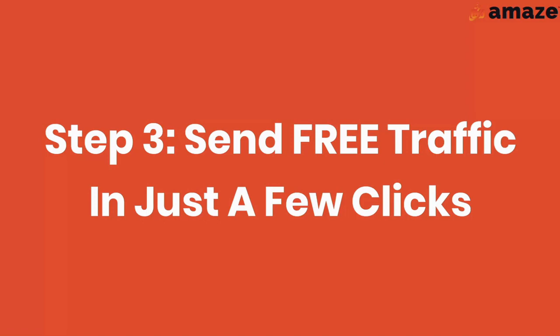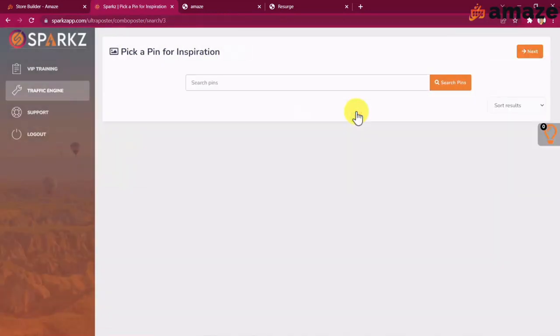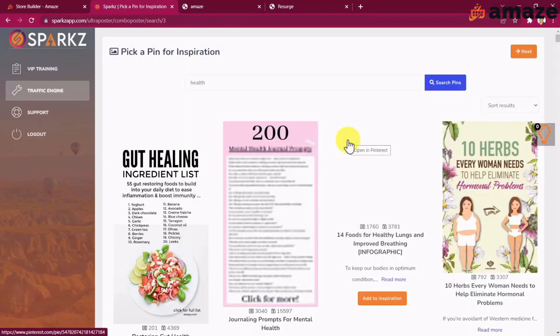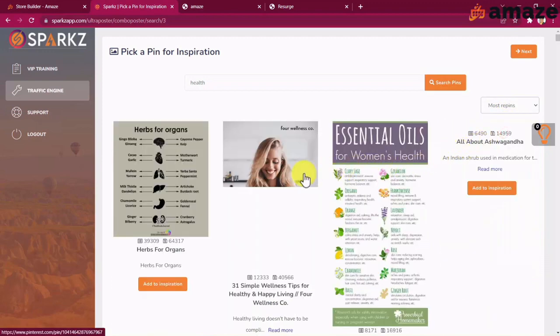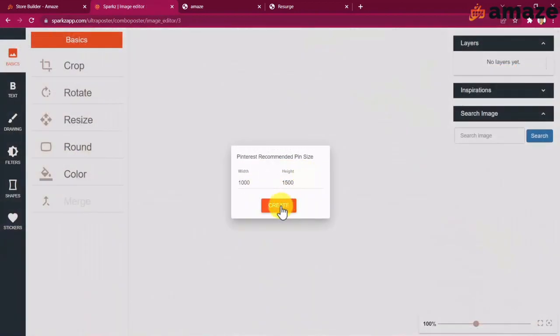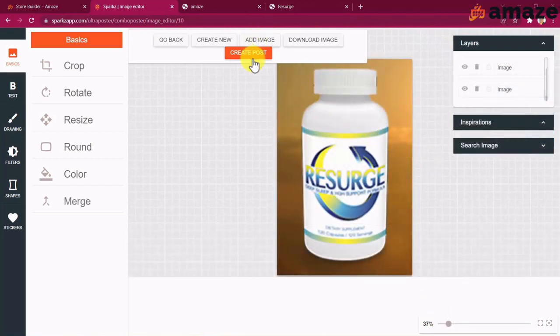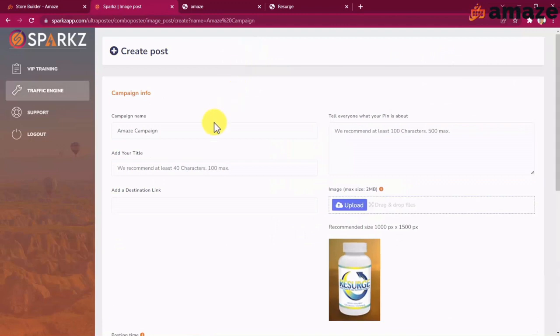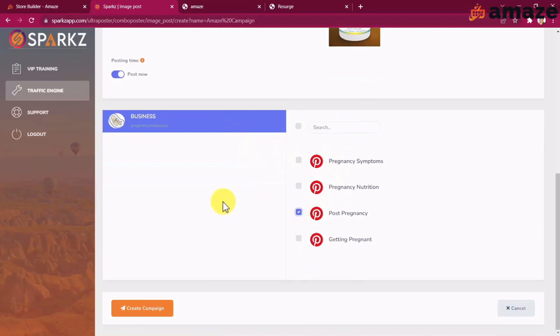Step 3. Send free traffic in just a few clicks. Amaze lets you place your store in front of as many buyer eyes as you want in just a few clicks with a powerful traffic engine we have specially designed for this. Guys, we have designed a traffic generation app which is unique of its kind. This app lets you research among dozens, if not hundreds, of trendy images people are liking, so you can get inspiration to build your own trendy image related to the product you plan to promote. It lets you build your own image by using a really easy-to-handle image builder, and lets you create an instant free traffic generation campaign in Pinterest like no other app would ever do for you. And as you can see, guys, it lets you do it in just a few clicks.